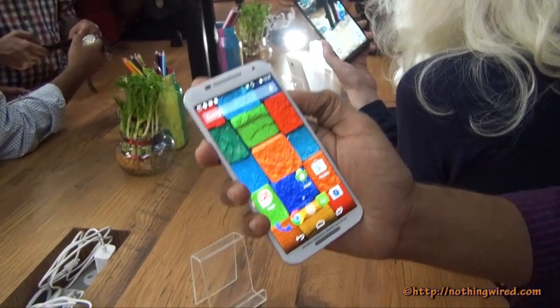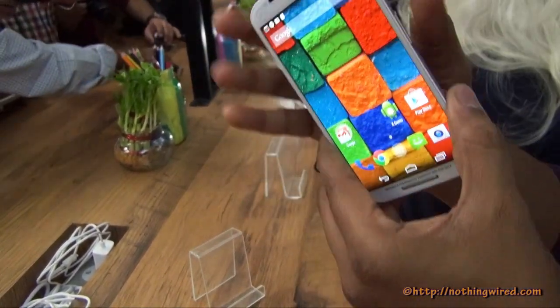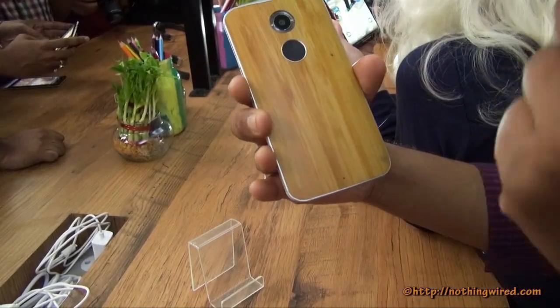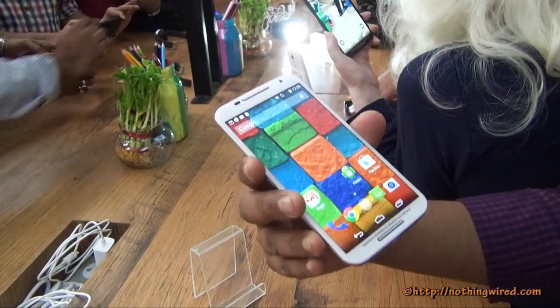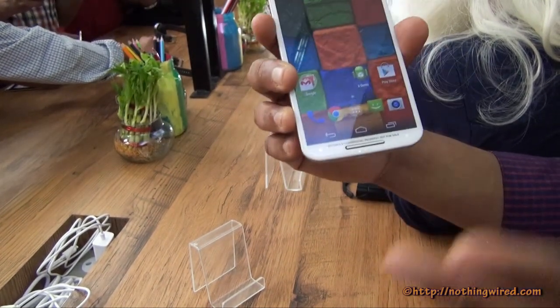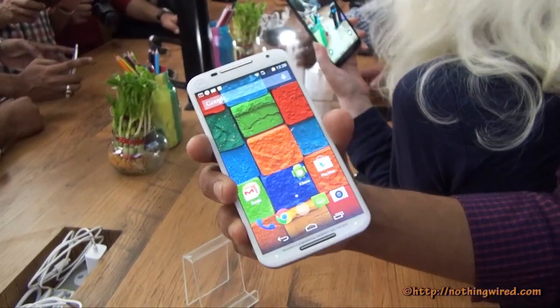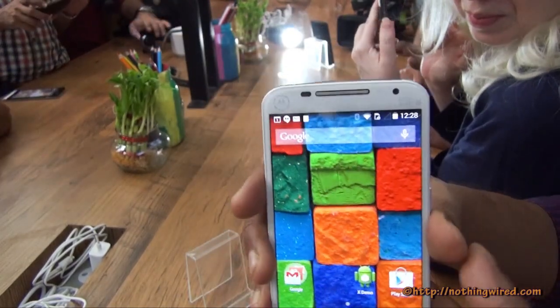Just to wrap it up, what we have is a newly designed Moto X with a lot of innovative materials, like the metal piece here and the bamboo and leather. The second thing is performance. It runs the latest Android 4.4.4 with amazing specs. The third thing is we've had a lot of assistive experiences which complement Android rather than competing with it, to make your life easier. So that's the new Moto X.